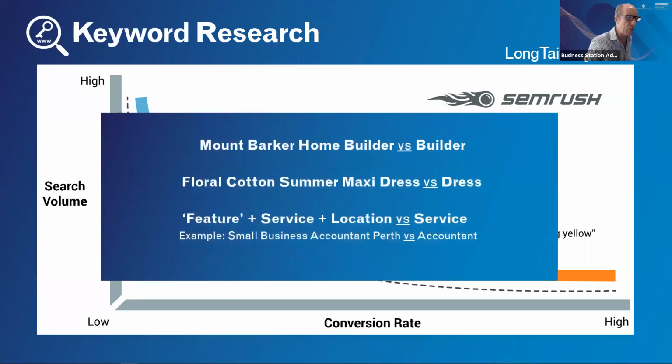If you're thinking of that from a business perspective, I've got some examples up here. If you're a builder in Mount Barker, for example, or in a location, then you might use that location in your keyword phrase. You may not, depending on your target audience. And also what sort of builder, in this case a home builder, it could be renovations or whatever the case may be. Same with dress: if you are a fashion store, you could use multiple words in a description of a product. In this case, a floral cotton summer maxi dress versus dress, you've got the possibility of ranking for a whole combination of keywords as opposed to just the one.